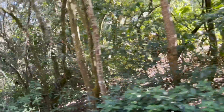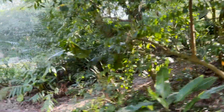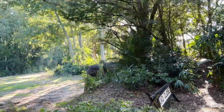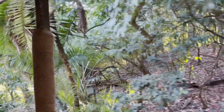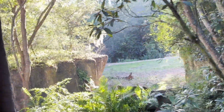Now that elephant we just passed was probably a male. And I say that because it looked like he was by himself. Male elephants are solitary. They live their lives alone. Whereas females live in herds, ruled by a dominant female called a matriarch. She's usually the oldest and wisest of the elephants, not necessarily the biggest.